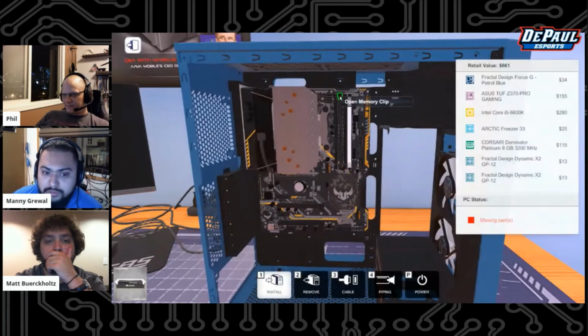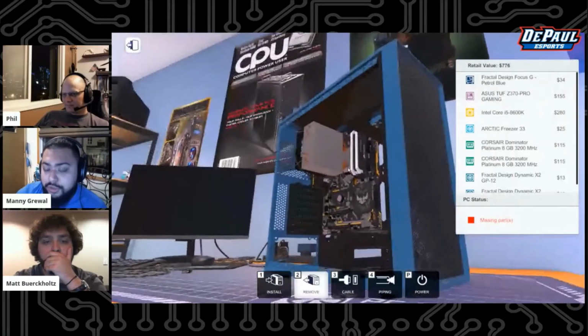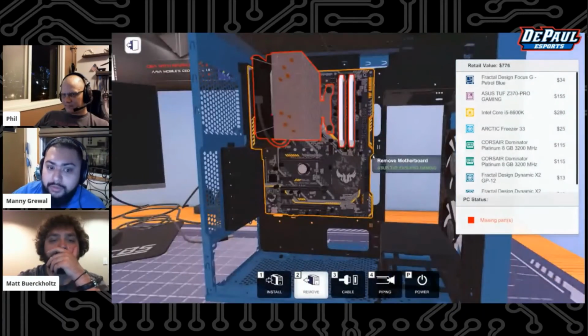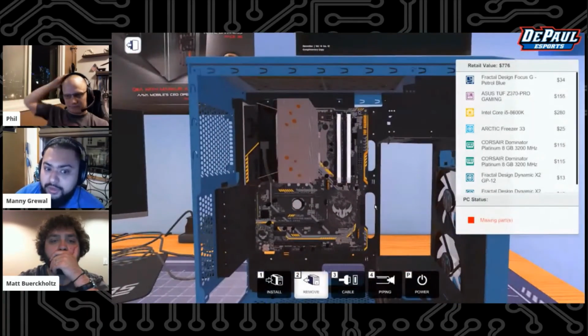When you put it in, when you're doing this in real life, you'll hear it audibly click. Make sure you push it down and have it securely in there, and make sure those tabs have closed around it, because this is one of the things that will cause your computer not to start. The RAM needs to be securely in there because that is a critical part of the computer.